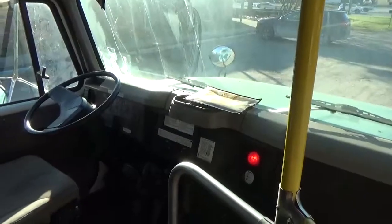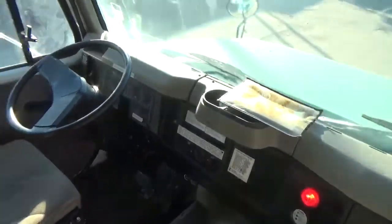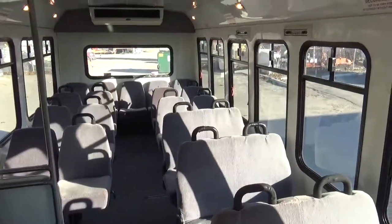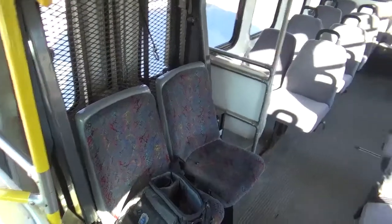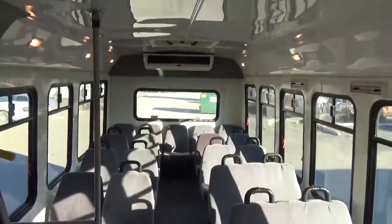You can see the inside here. It does have the Allison automatic transmission. And all the seats are in pretty decent shape. You can see it's a 22 passenger, and it's got two seats here right in front of the handicap ramp that swing out of the way. The interior lights do work.